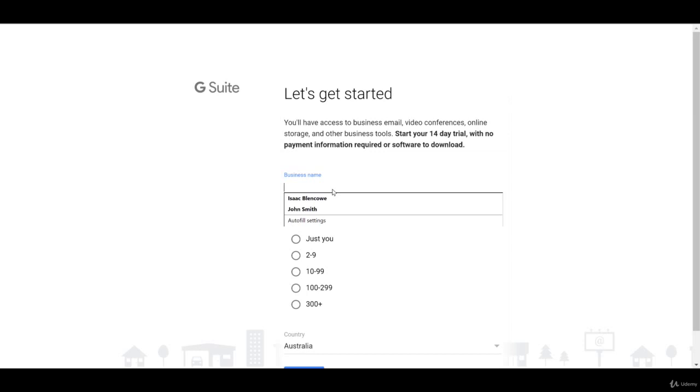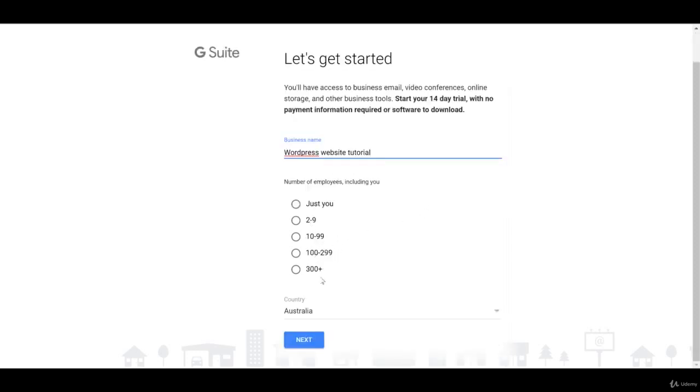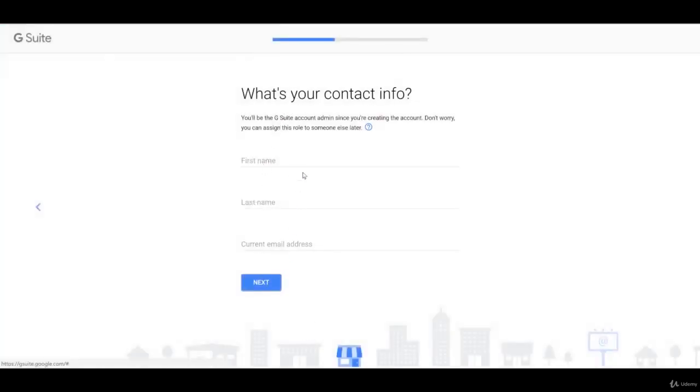Then you're just going to simply type in your business name. So if you're creating a personal brand, of course, you'd put in your full name. So I'd put in Isaac Blenko. Or if you're setting this up for a business, you'd simply type in your business name. Okay, pretty self-explanatory. So I'm just going to go with this. And then you're going to have an option here of the number of employees that you have. You can choose whatever you'd like. I'm going to go with just me. Okay. And then you select your country and hit next.